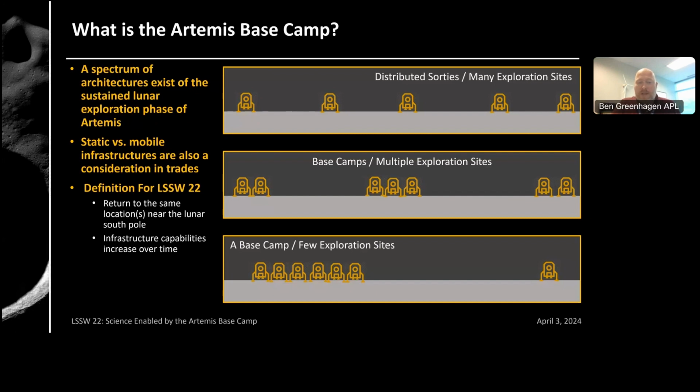If you're thinking just static infrastructure versus mobile infrastructure, that can be enabling across the spectrum as well. If you're considering agency provided versus commercially provided, that also can change what's going on here. But we wanted to set this out at the very beginning for the definition of what we're talking about here, which is really return to the same location or locations near the lunar South Pole. So you're not going to someplace for the first time, you're going back. There will be something there that hopefully you can use.